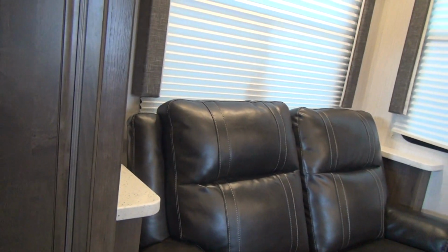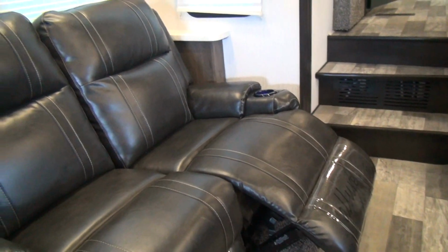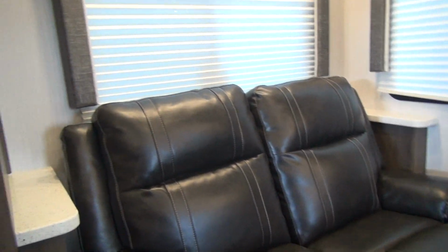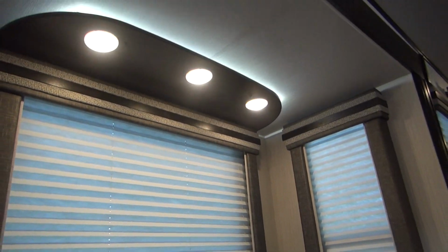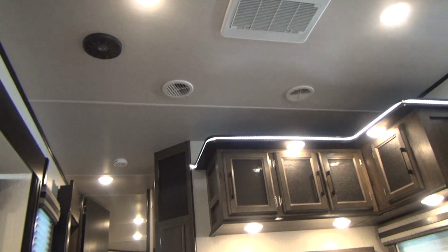Like we talked about here, we do have the other theater seat, the reclining theater seat. I do have the recliner kicked out on that one just so you can see, but all 4 seats do recline in the unit. We do have a little end table on each side of the sofa here. Overhead LED lighting as well, and that's going to be true throughout the entire ceiling of the unit up here.